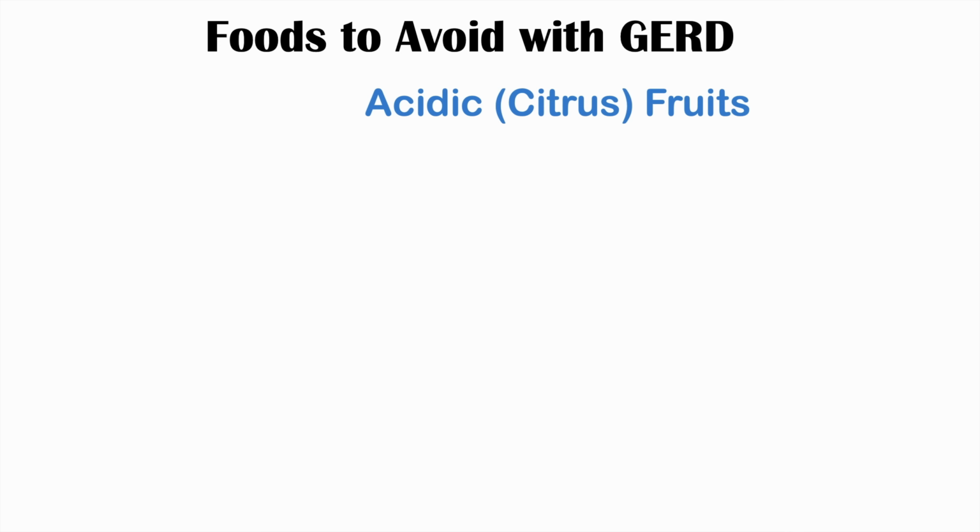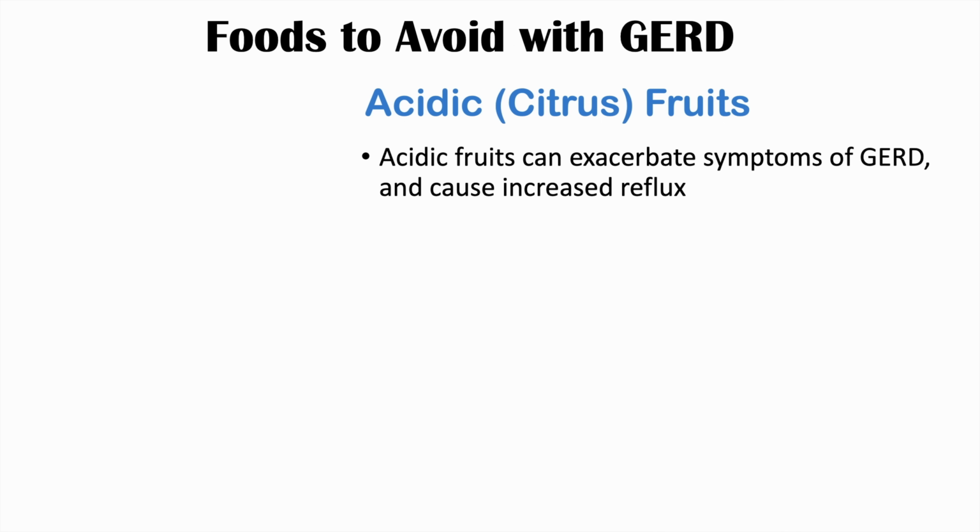So the first group of foods we're going to talk about, which are best to avoid if you have GERD, are the acidic or citrus fruits. Acidic fruits can exacerbate symptoms of GERD and cause increased acid reflux. So what are some examples of citrus fruits? Some of these include oranges, limes, and lemons, so very acidic.